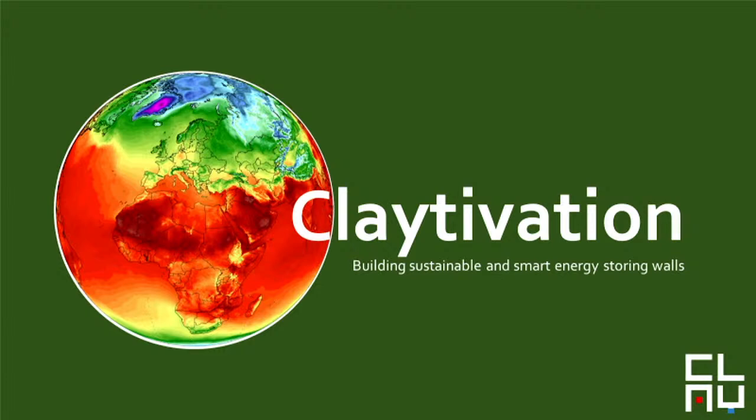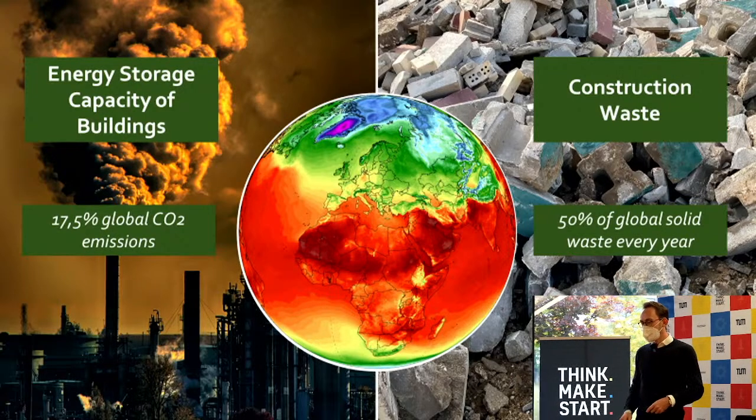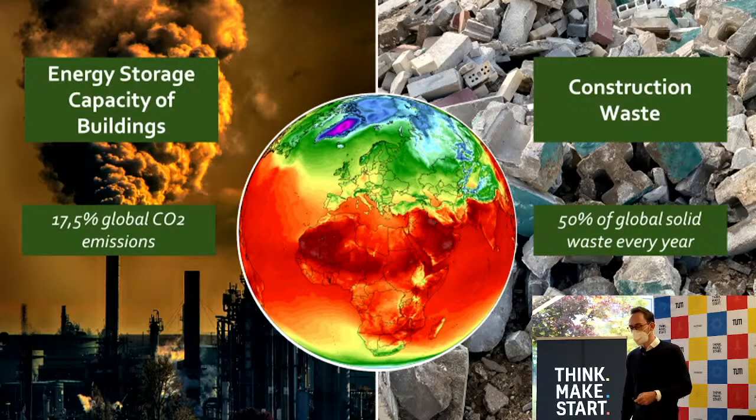We are Claytivation, and we build sustainable and smart energy walls. 70.5% of global CO2 emissions result from energy storage capacities of buildings. And 50% of global solid waste comes from the construction industry.